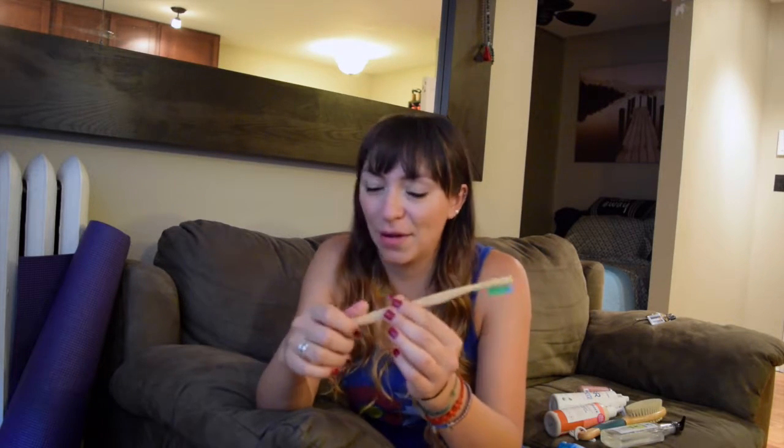The bristles are really nice and comfortable. They're soft, this is the soft version. It tastes a little bit like wood, bamboo, but it's kind of nice at the same time. I don't know, it's weird.